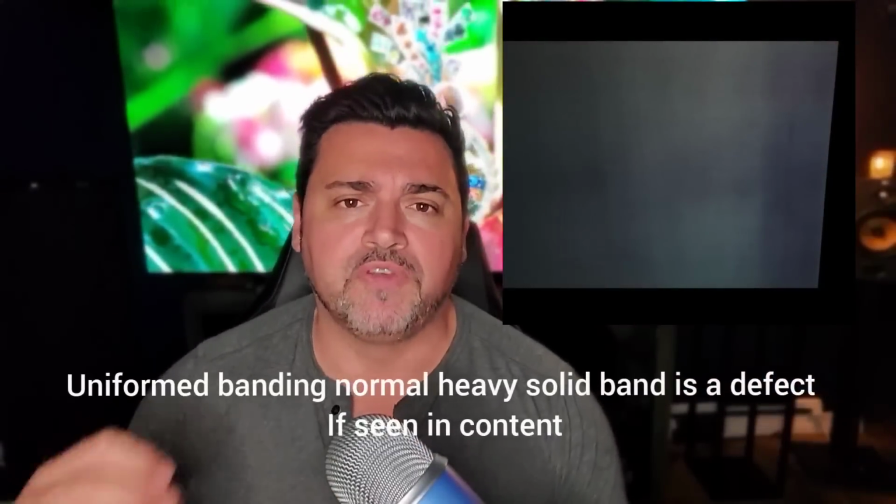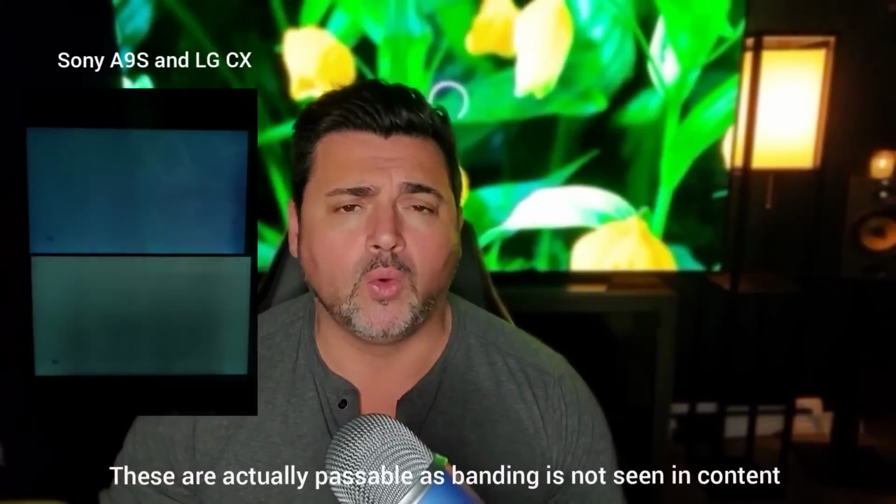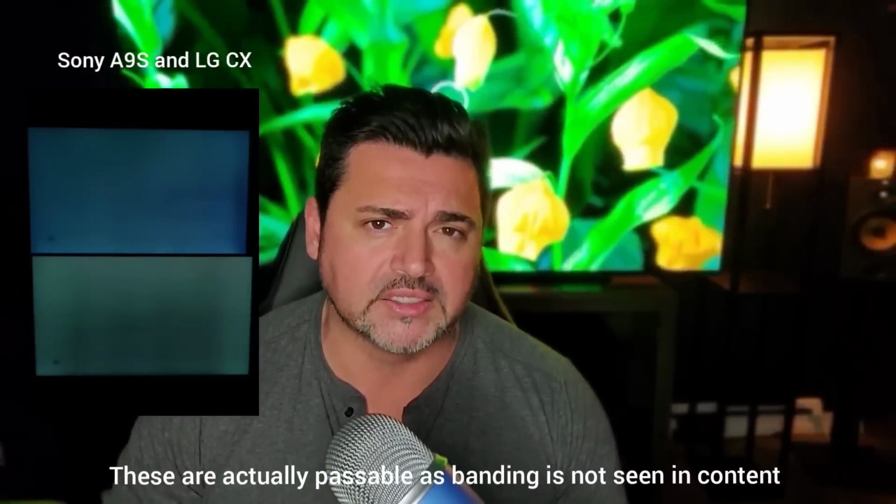Now, my CX, my 77-inch, had very heavy banding on one side that was visible in content. Going there quickly, you'll hear that with rtings.com a lot when they're talking about the panel has a hot spot in the middle or brighter. Sony's all have darker corners, by the way. All their LEDs, that's an inherent flaw, actually. The ratings will say, you know, it's not visible in content. That's the real key. When you're testing TVs and you're looking at slides, the problem is that's not content.